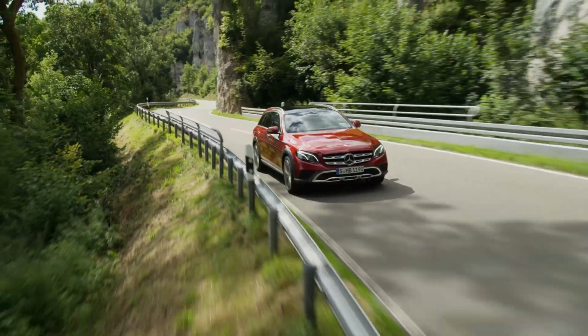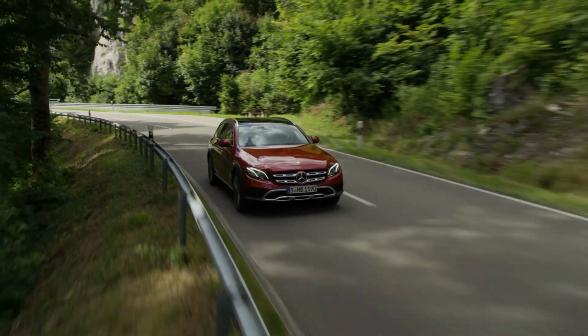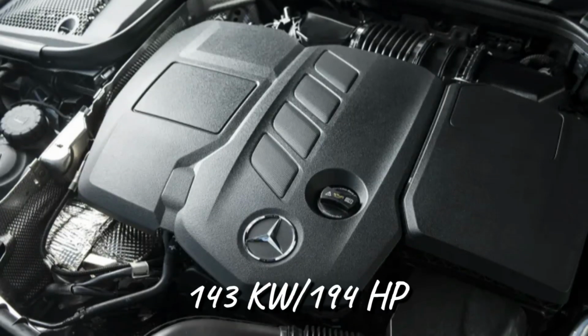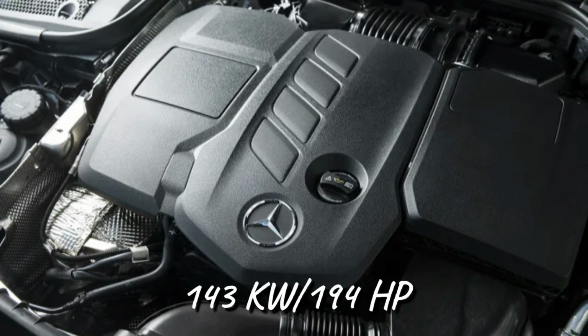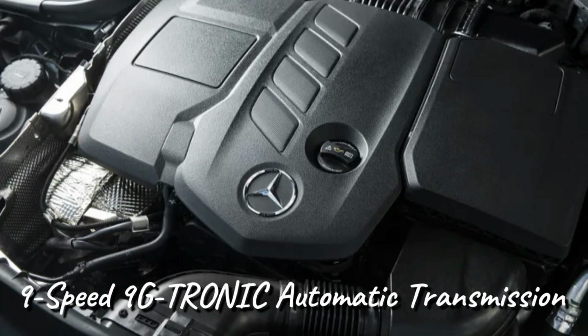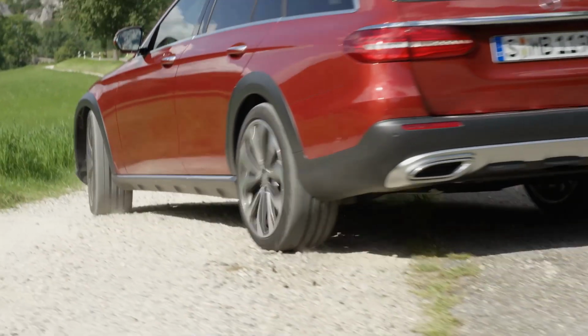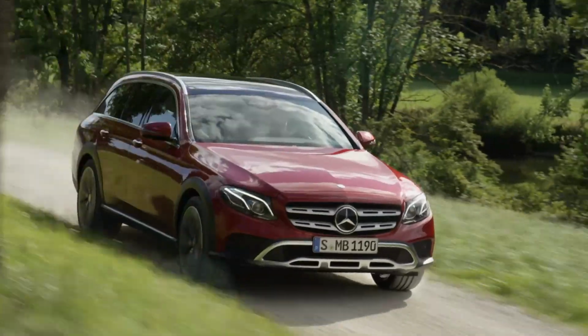The debut model was the E220 4MATIC, which sported a newly engineered 4-cylinder diesel engine, 143 kilowatt, 194 horsepower, and a 9-speed 9G-Tronic automatic transmission. This transmission is still used across the range. Interestingly, it never came in a petrol version.